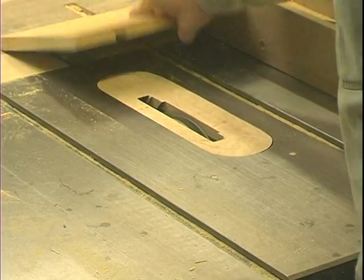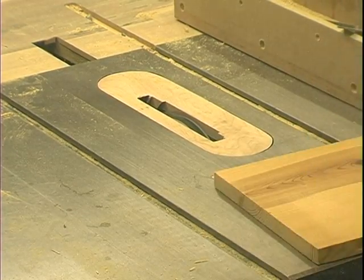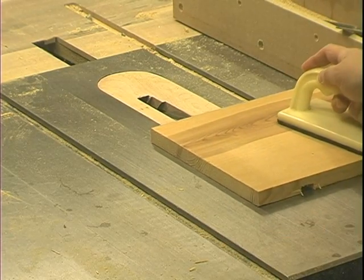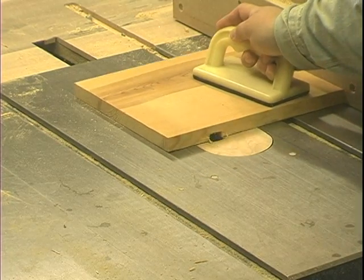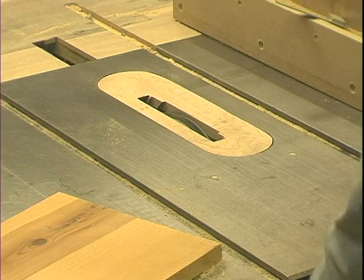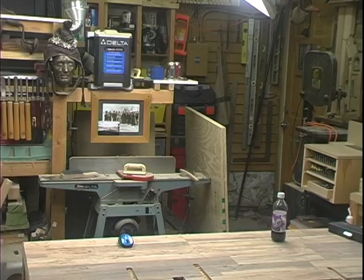The Stumpy Nubs workshop is more than just a place for internet viewers to indulge their woodworking fantasies. It's a thriving small business, turning out small-scale production and custom projects for sale. And as the holiday season approaches, the work begins to pile up.